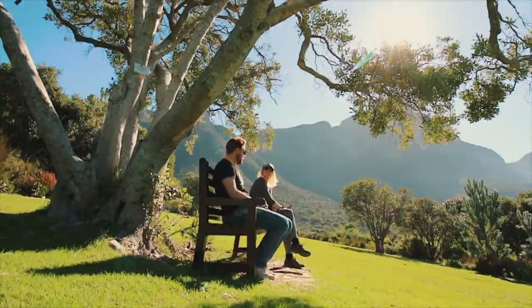Review time. I've got a review to do, and I thought, seeing we're in one of the most beautiful places in Cape Town, the Kirstenbosch Gardens, which is lush and green, we should pick a country that is also famous for being lush and green and beautiful and scenic, and that is New Zealand.